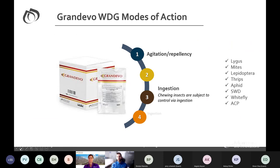Taking a look at the Grandevo modes of action, the first is agitation and repellency. And this is one of the best parts about Grandevo, its repellency factor. Grandevo tends to coat the leaf and create a layer that makes it unfavorable for insects to crawl on, making it an effective repellent for, in particular, mobile insects, such as, let's say, a cucumber beetle or a leafhopper or something along those lines. Agitation would be more applicable to the non-mobile insects such as spider mites or aphids. It's going to cause them to move around the leaf a little bit more and stop their feeding immediately.